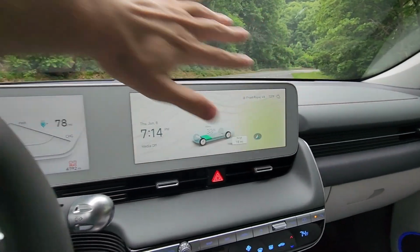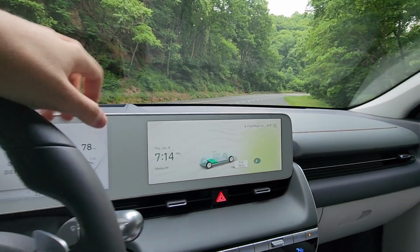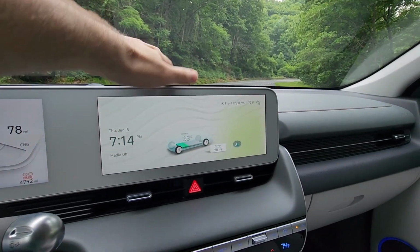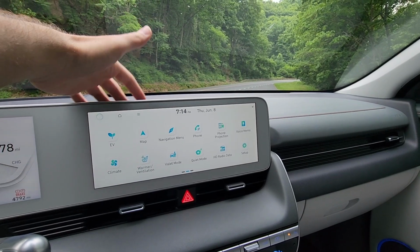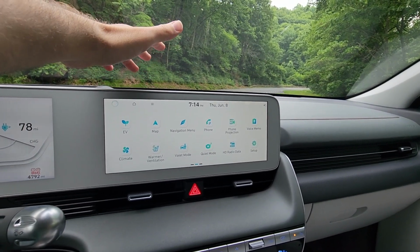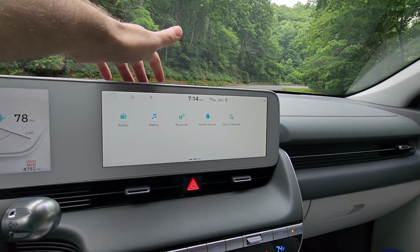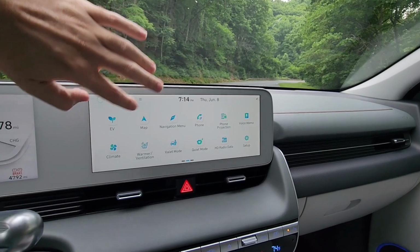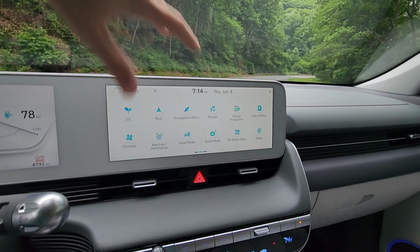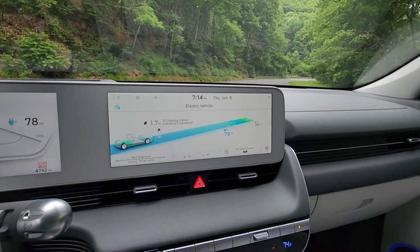I really like how it's laid out. It's very simple and very easy to get all the information that you want. It's also pretty calming as well. So this system right here is pretty good. We do not have the wireless Android Auto, but I'm sure that will be coming soon. And yeah, so again, easy to use, simple display, fast response, and there are some different menus in here.